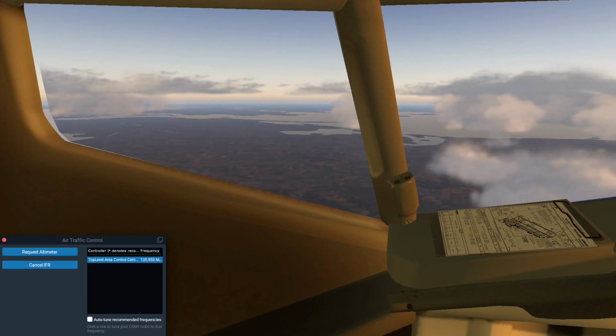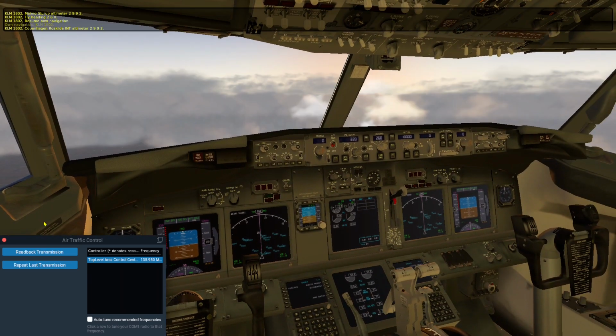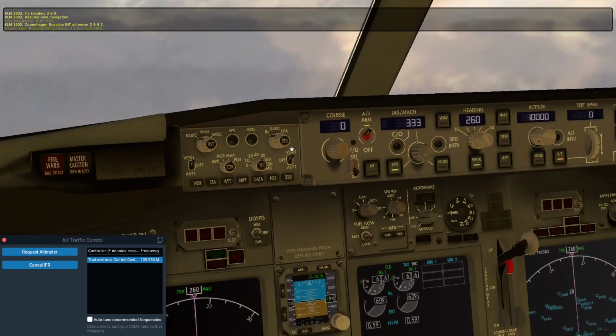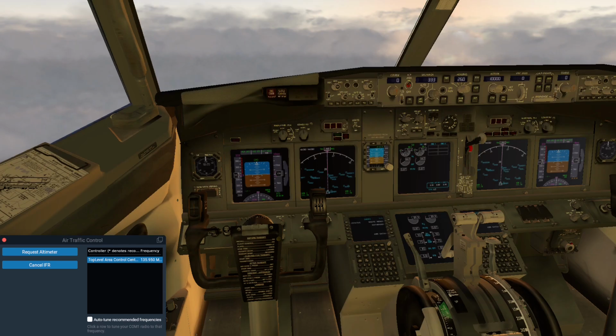That still looks very beautiful. Copenhagen, Roskilde, INT, altimeter 2992, KLM 1802. Alright, so now it's just waiting for any new commands from the ATC.